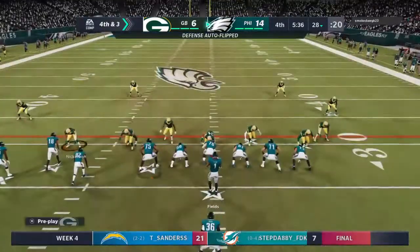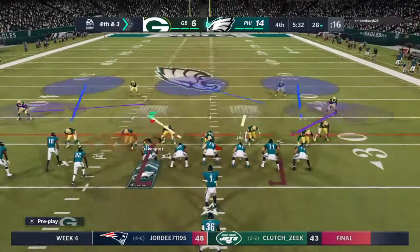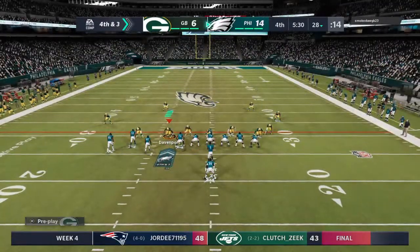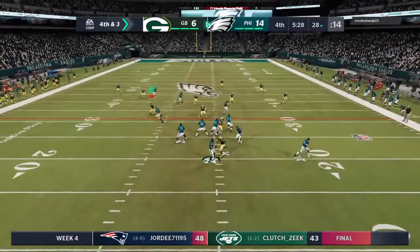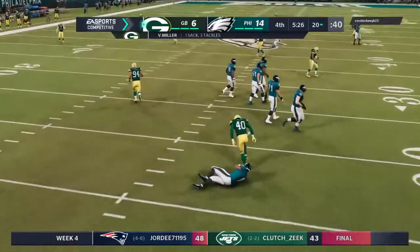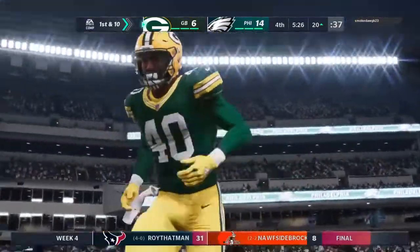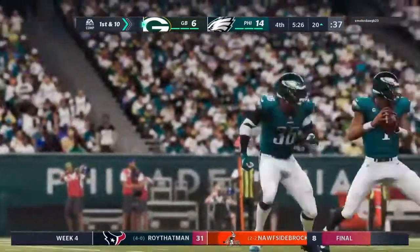The offense is not leaving the field. They're going to stay out and go for it on 4th and 3. He'll look to throw. Packer pressure, and down he goes. Von Miller. And now possession's going to go over with a football at the 20-yard line.